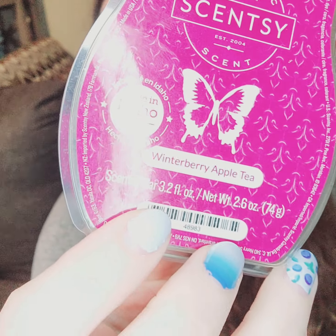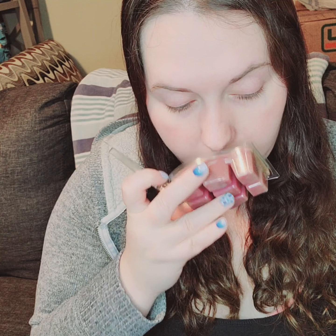Winterberry apple tea is up next, and this is considered a fruit one. Winter tea cozies up to cranberry, apple, and honey. I didn't smell the honey the first time. I smell the honey now, though. Honey and tea up top. Not so much apple.